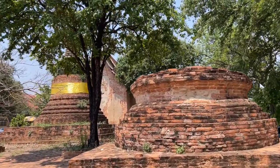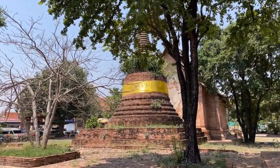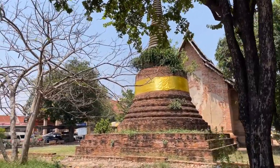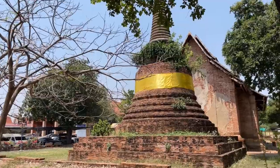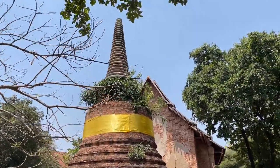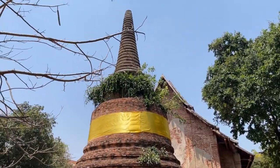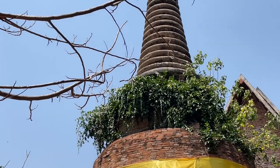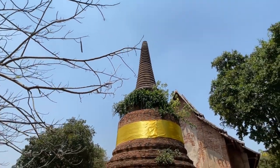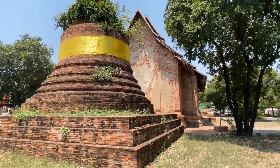Kind of the highlight of the temple is this little chedi and then the main prayer hall. You can see this one here has definitely the bell shape. And you can't really see, but there's quite a bit of the detail work still right underneath those plants. Plants have kind of taken over. It's a pretty cool chedi. And then the main prayer hall over here.